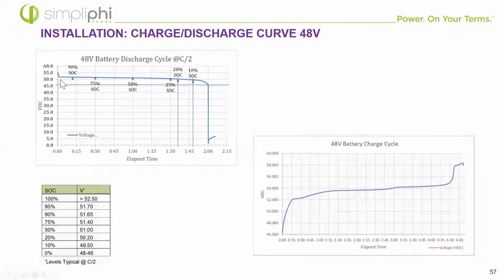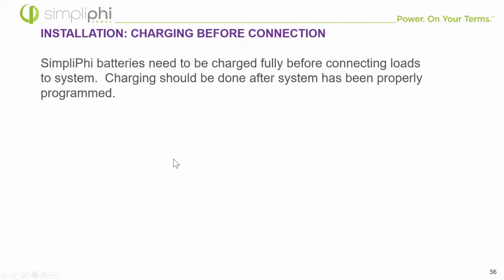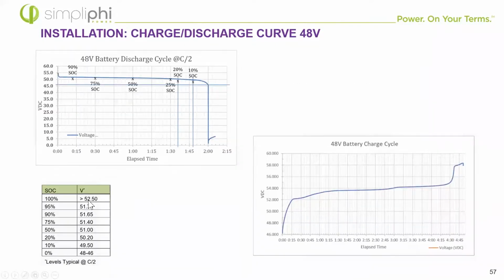You also note this tail here. This one's important for customer facing stuff. We charge at 56 volts on the bulk, but we can see here that the battery is 100% at about 52.5. I've seen it more around 53 volts even. The reason for that is we charge high because we don't require an equalization. This is how we make sure that the battery gets a full charge and also stays balanced. We charge at that higher end of things.